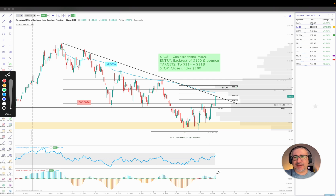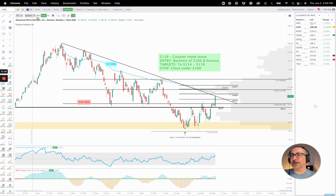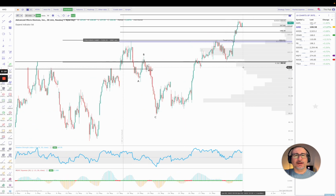Like Apple, this one has a 3-dot squeeze fired on the daily chart. So what does that mean? It means 6 to 8 days of potential upward movement. So this is only day 3. Those first 2 days moved down. Now we're moving up. So just keep a close eye on AMD. We'll take a quick look at the 30-minute chart. Again, we took the trade back through 102.56, right around here.